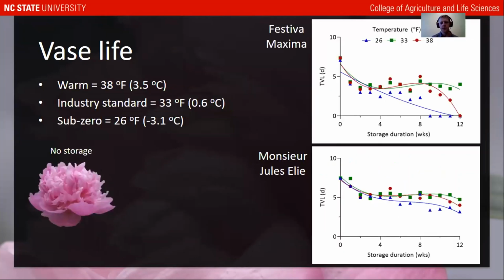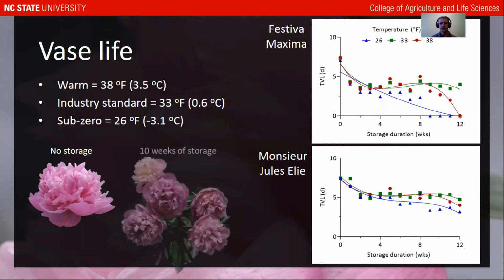Next up is Monsieur Jules Ali, which is another very common cultivar in the trade. Again, this is what that looks like with no storage. But when you compare the two after they've been stored for that length of time, Monsieur Jules Ali did much better. It actually handled 26 degrees Fahrenheit for 12 weeks and still had a vase life. And yes, these stems were actually frozen. There was ice coming out of them. But still, our industry standard at 33 degrees preserved that vase life the best over 12 weeks.